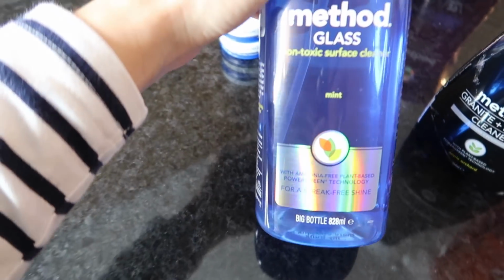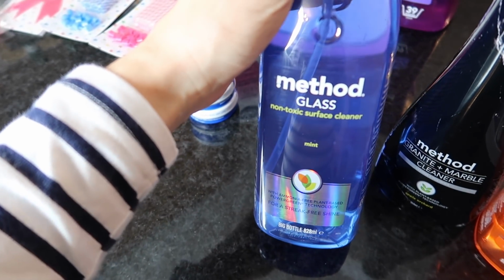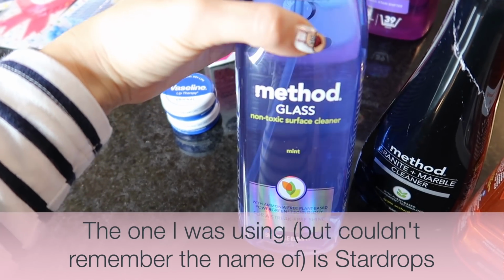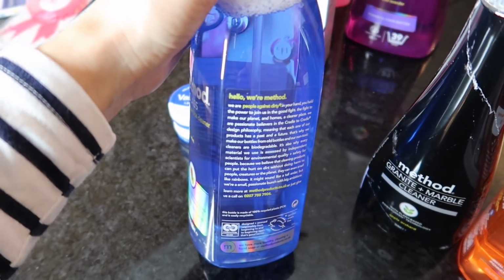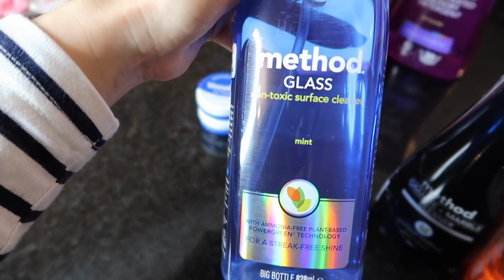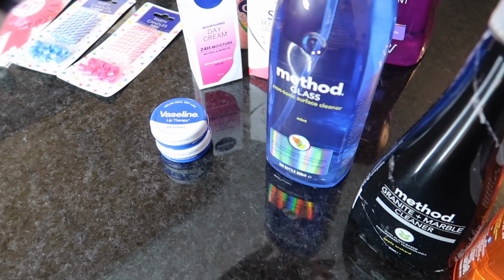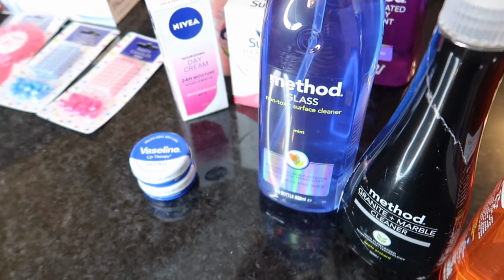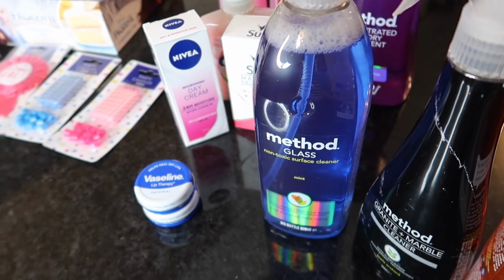And then we've got a glass cleaner, because I was using, what was I using, the one that smells like vinegar. It looks great, as in it's got a really good finish, but it smells like vinegar. So this is supposed to smell like mint. I will give that a go in one of my next speed cleans and report back on how well it performs compared to the Star Drops, which I was using, which works well but smells ugh.